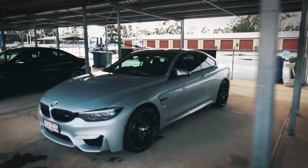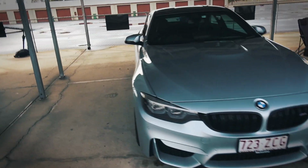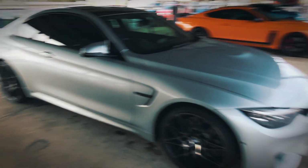Got another M4, had a quick look at this one before. It's also rocking the eBay replica wheels. This one also got the stock brakes. Maybe it was the other one that had. One of them's got big brakes.